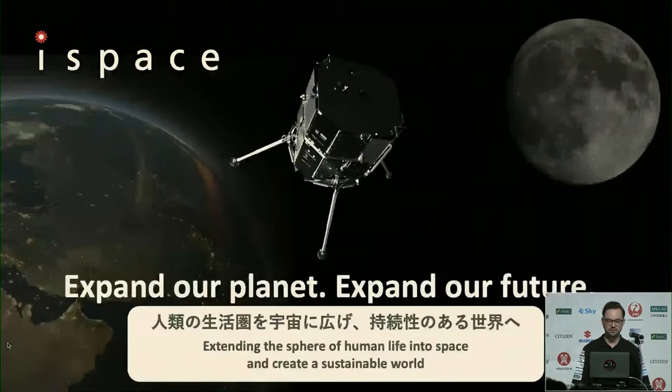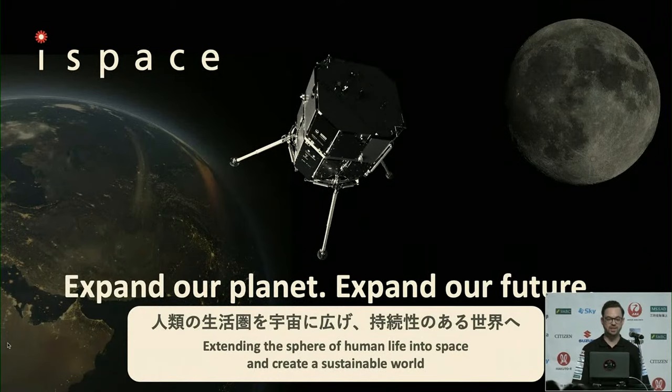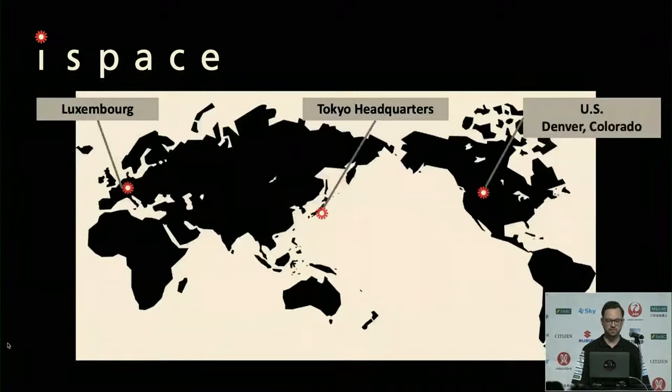For those of you not familiar with us, ispace is a global lunar exploration company engaging in the lunar quest. Our vision is to expand human activity into space and to develop the future cislunar economy by offering reliable payload delivery and data services. ispace has three offices, its headquarters in Japan, as well as steadily growing offices in the US and Luxembourg.